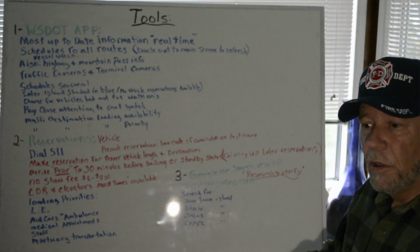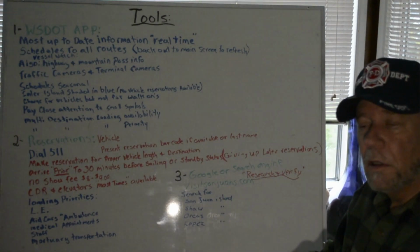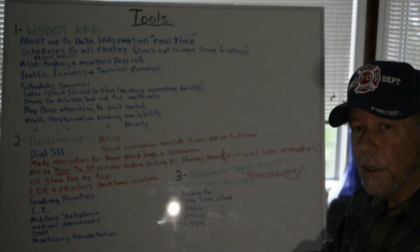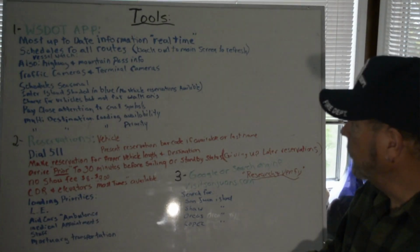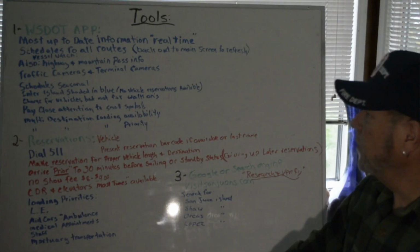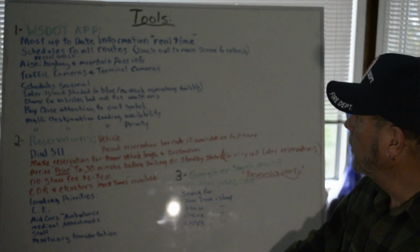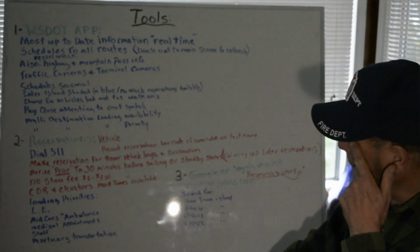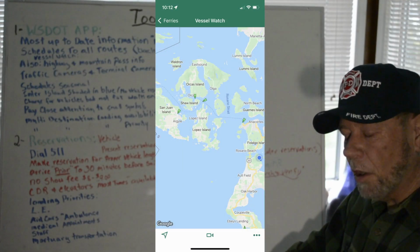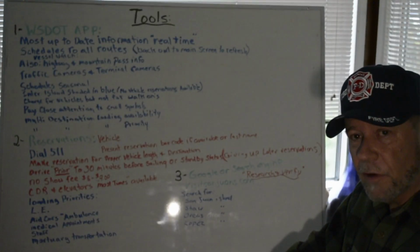Most of the main office has been working remotely, so it takes a little longer for things to get done down there, that being the case. The WSDOT app has the schedules to all the routes that we sail to. It also has Vessel Watch, which is real-time monitoring of the vessels that WSF, Washington State Ferries, operates.